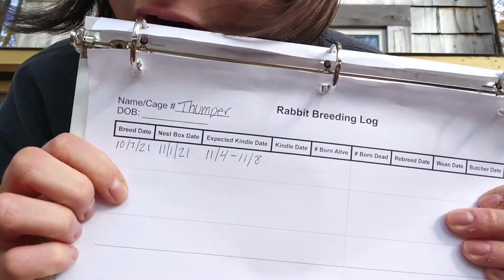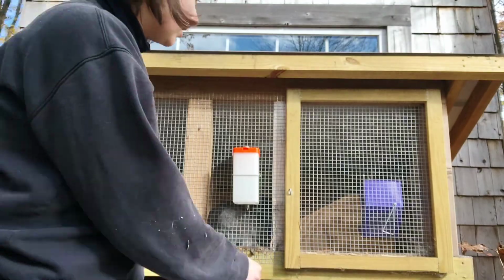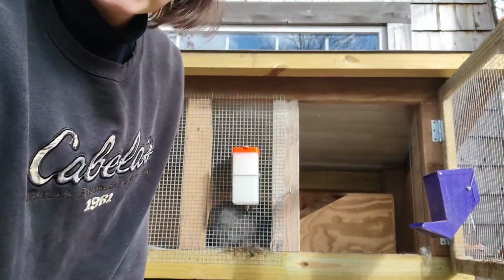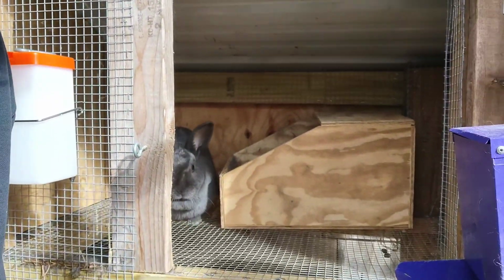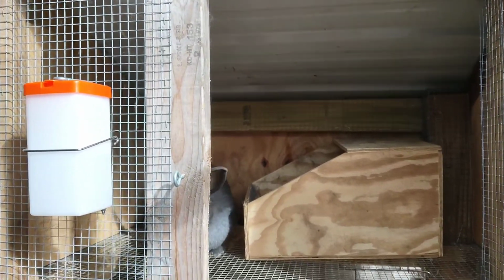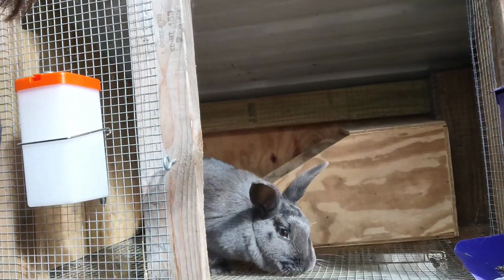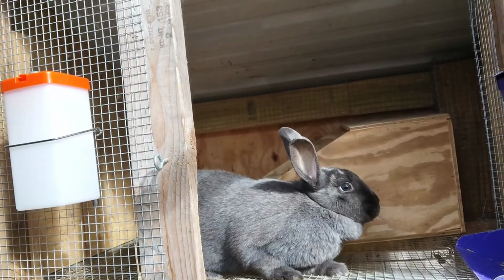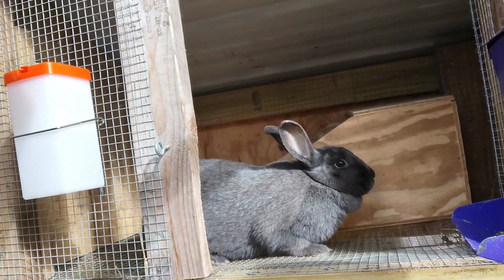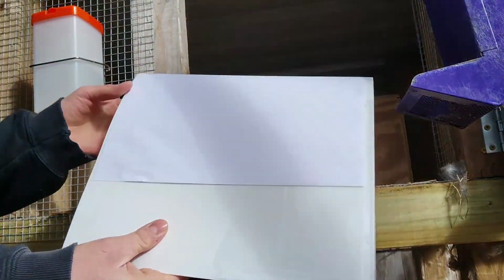Thumper's nesting box is supposed to go in November 1st, and as you can see, we already put in her nesting box. Because we have a lot of predators, I just want her to feel safe and comfortable, especially while she's pregnant. So we always give our rabbits nesting boxes year round. We keep them clean. She's pretty good about not soiling it, so we don't have any issues so far. She's already starting to put some fur in there. We're really excited.